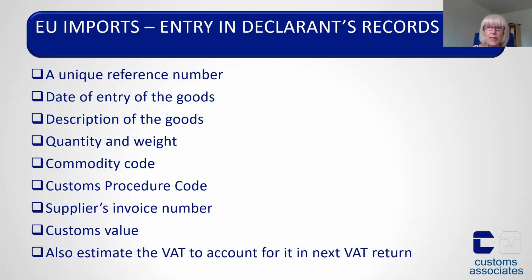It means that you must prepare all this information that I've listed on this slide and hold this information so that you can make the supplementary declaration, or someone who is authorised for customs freight simplified procedures can make this declaration on your behalf after the goods have arrived, within that 175 days. So there's a lot of information that's required about when the goods arrive, what they are, what the commodity codes are, the weight, the description of the goods, and the customs value of the goods. And you must also estimate the amount of VAT that's payable on the import, on the arrival of the goods, so that you can account for it in your next VAT return.